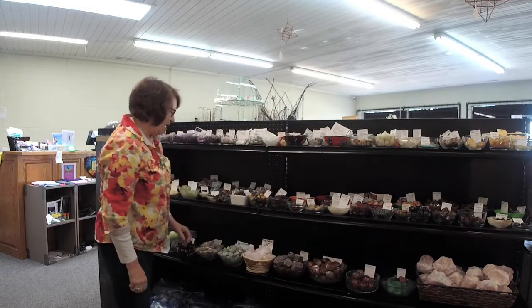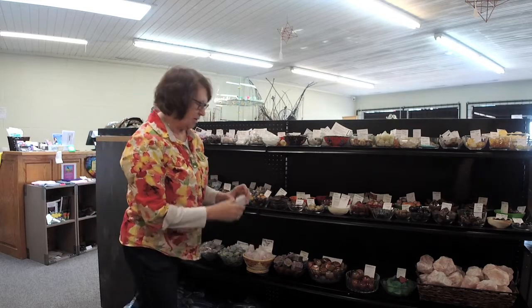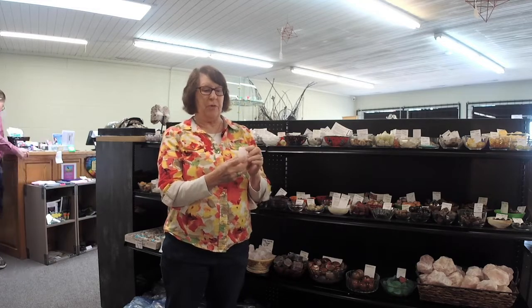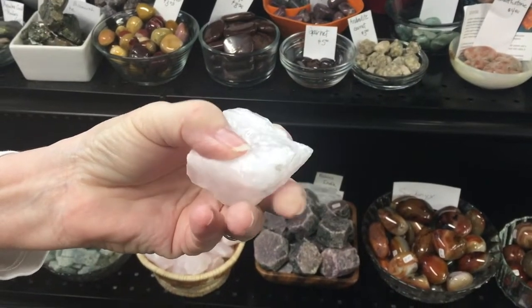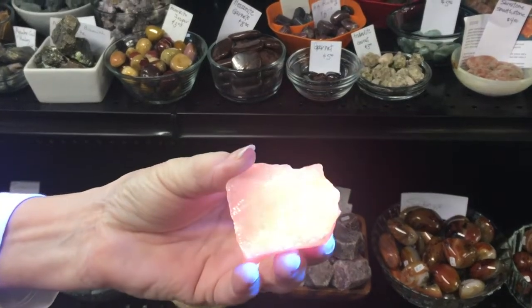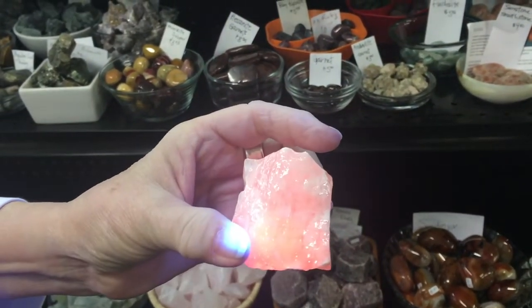Okay, so we also have some different rough stones here. One of the things that we have is this pink calcite from Afghanistan. And this is really cool because it looks tumbled or polished, but it's not. When they clean it, they'll clean it generally with a muriatic acid solution, and it puts this kind of waxy, soapy finish on it that it just does naturally. And then I can cut this and it'll just continue to have that kind of a finish.